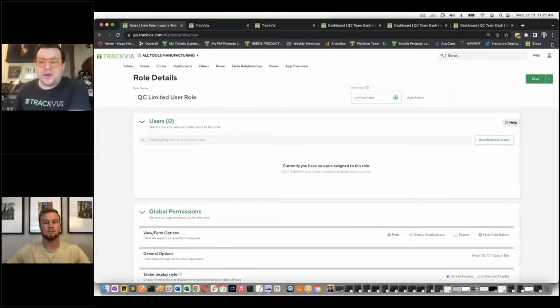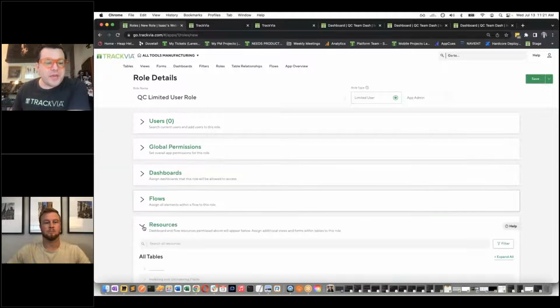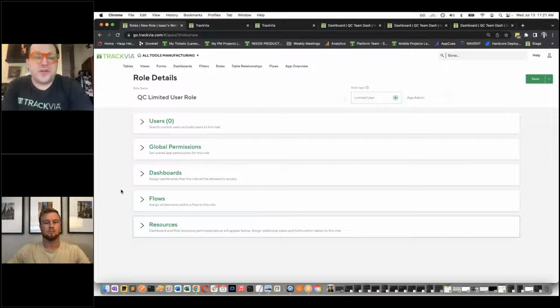So I'm going to start by configuring a limited user role, and you'll notice that we've divided the entirety of the roles page into 5 discrete sections to make the management and the visibility of our roles a little bit more intuitive and user-friendly. Up at the very top, you have your section that is going to show you all of the users that currently have access to the role. And there are some great new features we're going to look at for adding people into your roles.